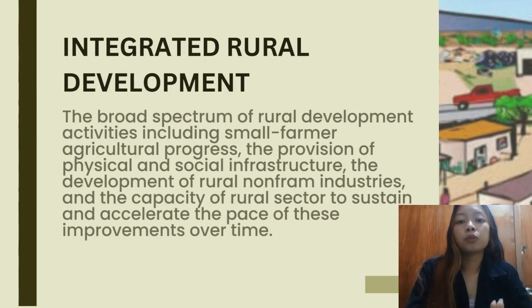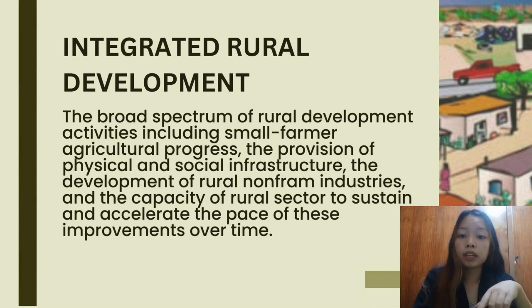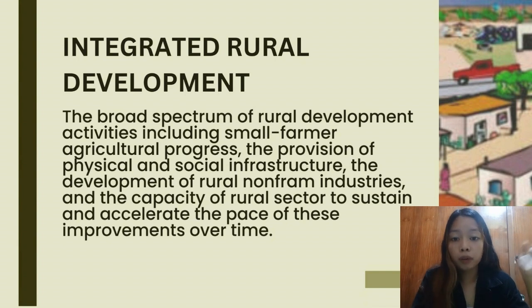So, what is integrated rural development? It is a broad spectrum of rural development activities, including small farmers' agricultural progress, the provision of physical and social infrastructure, development of rural non-farm industries, and the capacity of the rural sector to sustain and accelerate the pace of this improvement over time. It is the process of combining multiple development services into a coherent delivery system with the aim of improving the well-being of the rural population.